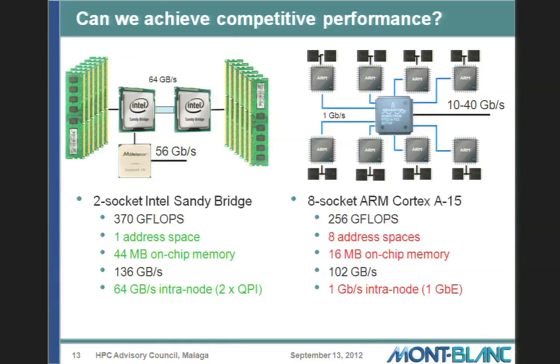This is a back-of-the-envelope comparison of a dual-socket Intel Sandy Bridge configuration with an InfiniBand FDR interconnect against an 8-socket ARM quad-core A15 implementation. Your Sandy Bridge is going to give you a total of 370 gigaflops of peak performance; the ARM is 8 times 32, 256 gigaflops. Well, a bit less, but it's quite competitive. The big advantage of the Intel is that it has a special purpose interface. You have the 2 sockets, all of the processors in a single address space. It's shared memory programming. These guys don't. So you have 8 address spaces here. You're dealing with a cluster inside of a node instead of a shared memory space.